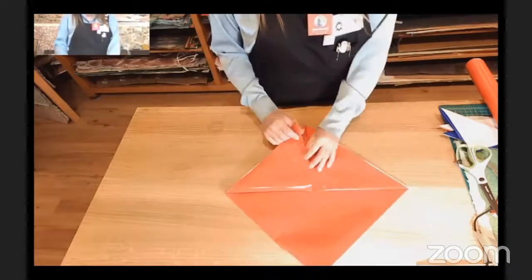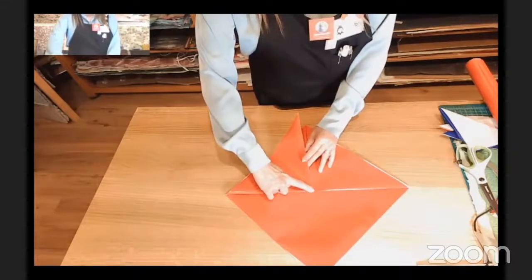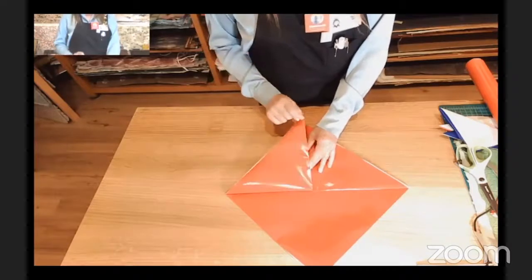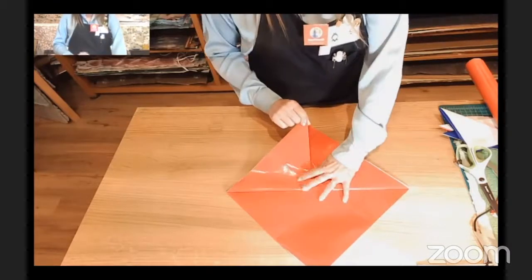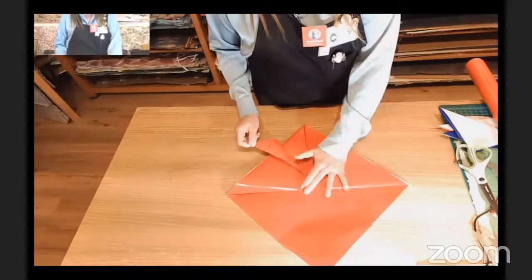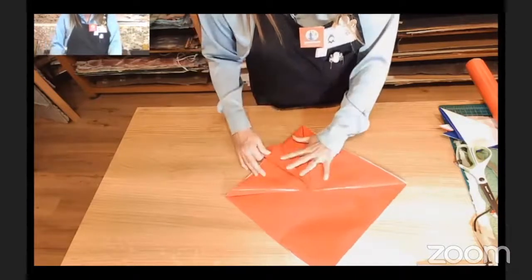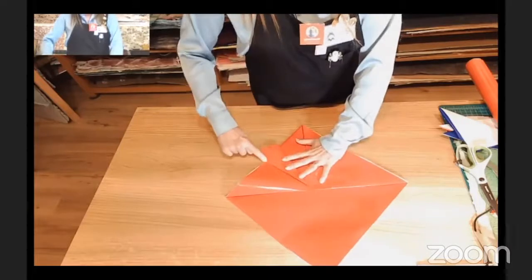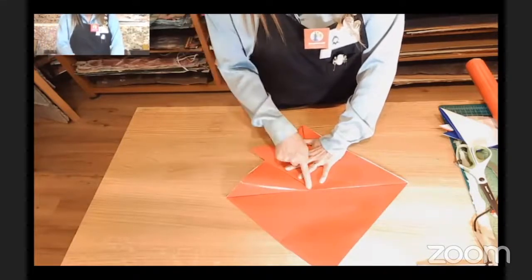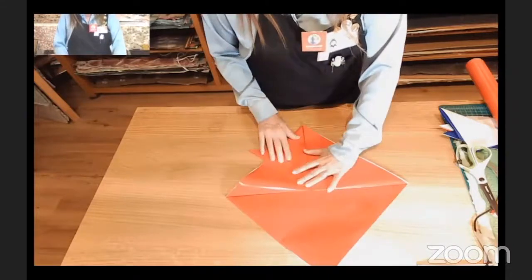So what we want to do is create a fold that starts from the middle and works your way out, and it's about halfway out. So you want to take this and just open it up like this. It's like you're peeling it open like that. So bring it over so that it lines up about halfway on this edge here, from this corner to this corner, but it has to start here from the middle, okay?